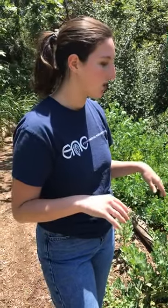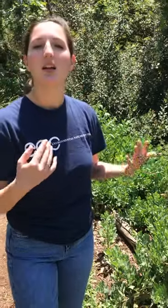And this also, when cowboys were riding around in Southern California, they didn't have deodorant, so they got kind of smelly, and they would also rub the leaves of this plant on their skin to help improve their BO. So this plant, California sagebrush, is also known as cowboy cologne.